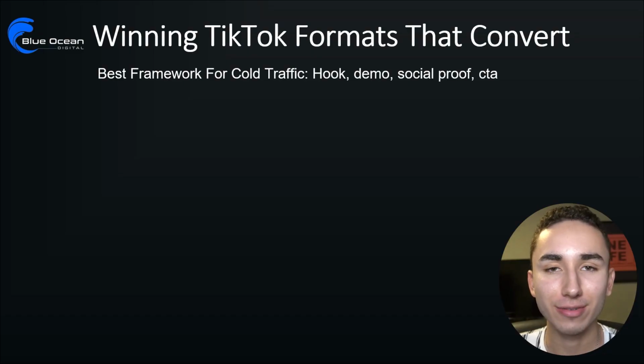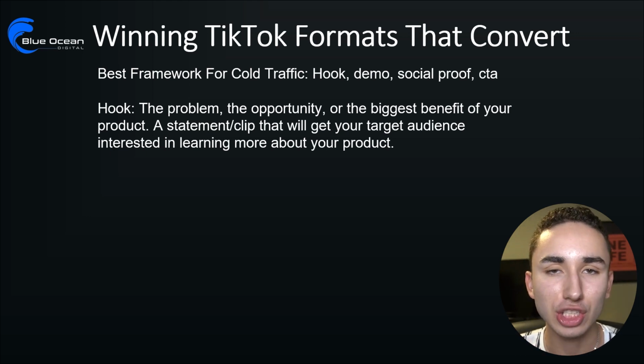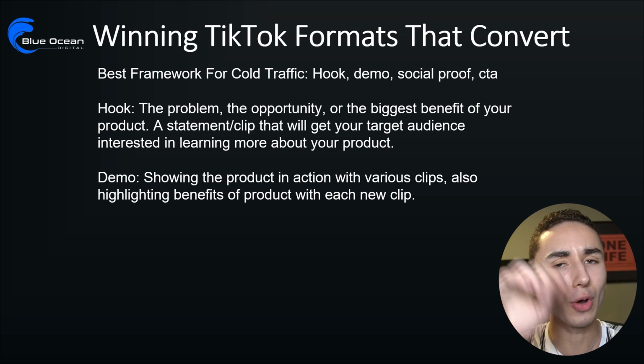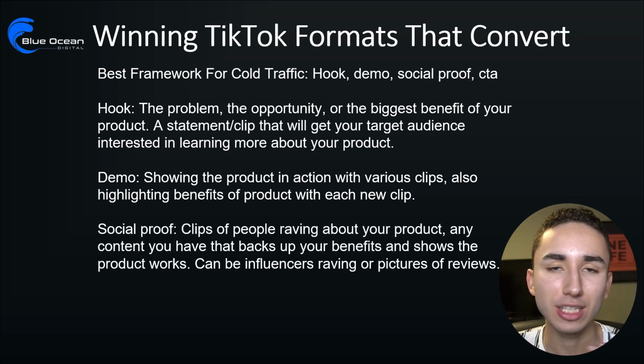The framework I like to follow is a hook, a demonstration of the product, having some social proof, and then a call to action. So your hook is the most important part of the ad. That's the problem. That's the opportunity. That's the biggest thing that you think will grab the attention of your customer, because if the hook sucks, they're not going to watch the rest of the ad. The demo is usually 2 to 3 clips of people showcasing the product, showing it in action, how they can actually improve their life with it, the transformation.